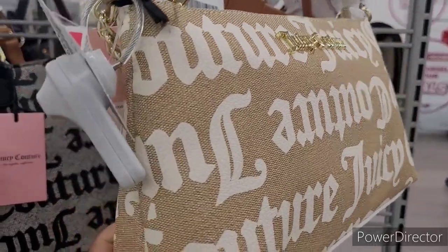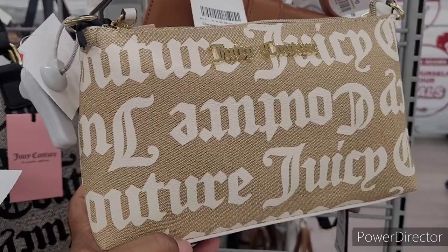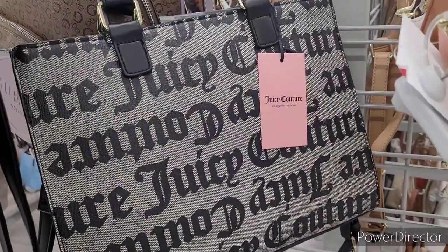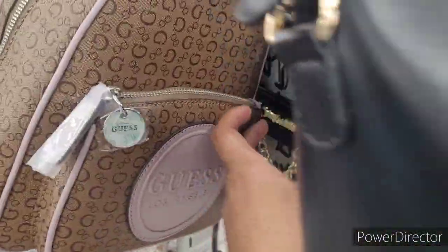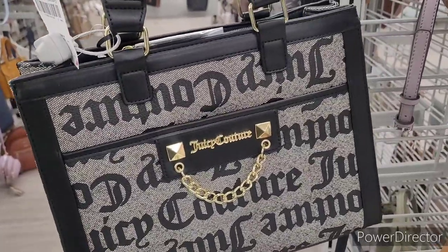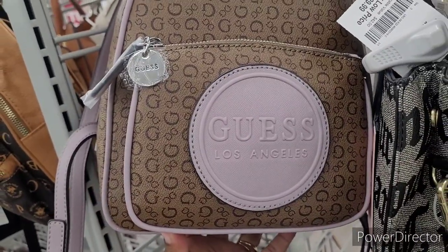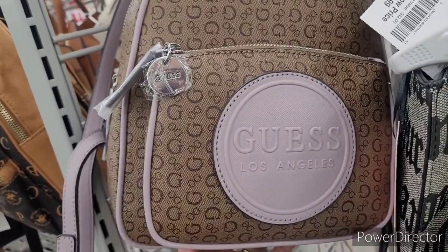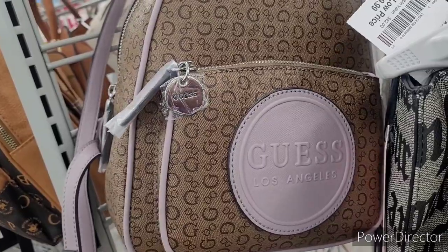Look at this Juicy. $19.99 right there. And then they have this one right here, Juicy Couture. Let me see how much that's going for. That's $29.99 right there. This Guess is $44.99. I have the dark pink and dark brown one similar to this one right here from one year.